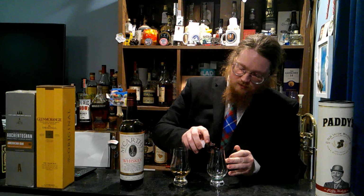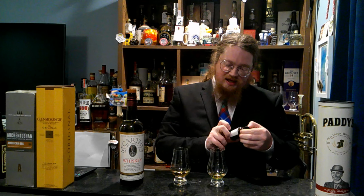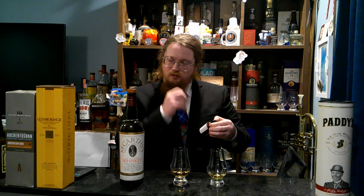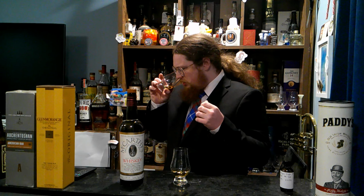And because I have fantastic friends, I have a little bit of a single barrel proof, single barrel number 704 at cask strength, which is 55.8%, which is 111.6 proof. And right off the bat, there's that classic Islay peat, but much more citrus and sort of spicy pepperiness.